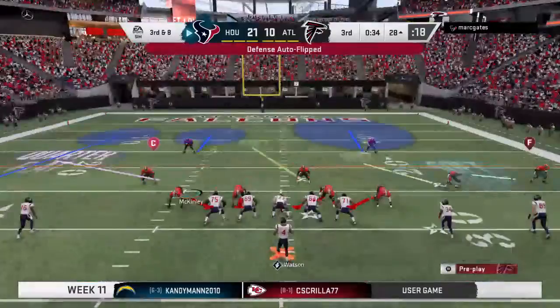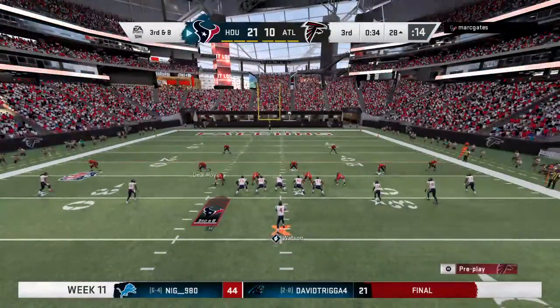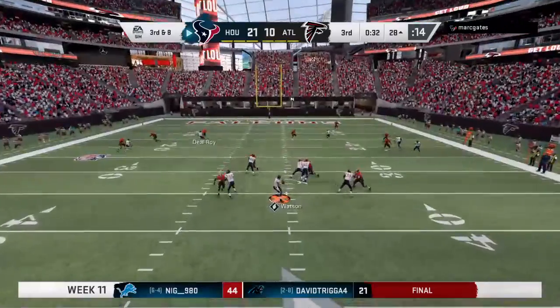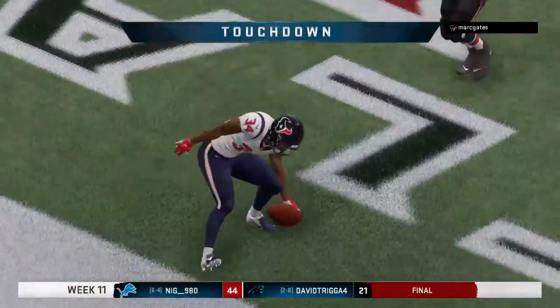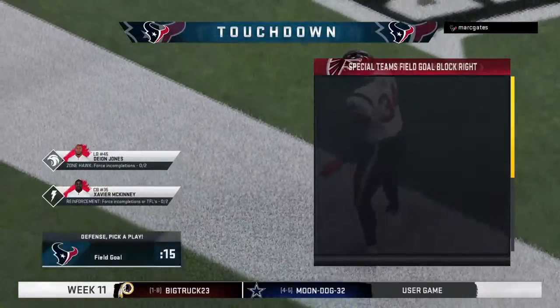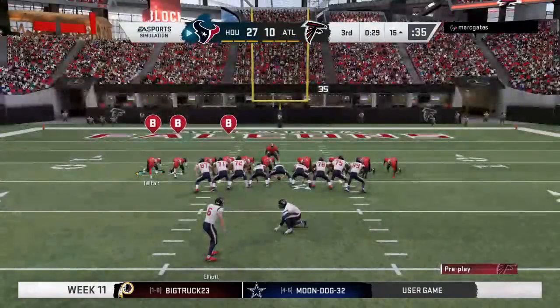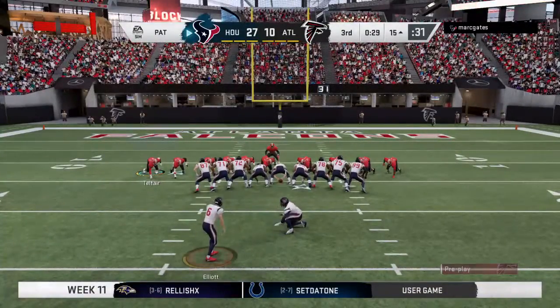They got to get to the 20 to keep the drive alive on 3rd down. A shotgun snap for Watson. Going to throw deep for the end. And got his man. It's caught. Touchdown, Houston. Deshaun Watson, 4 touchdown passes now in the ball game. And the Texans push further out in front.